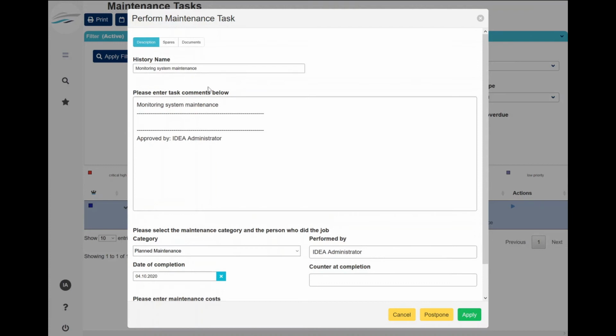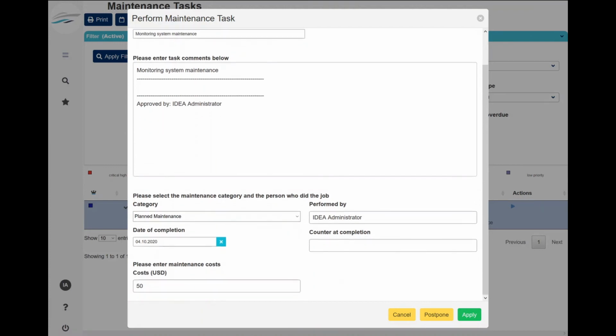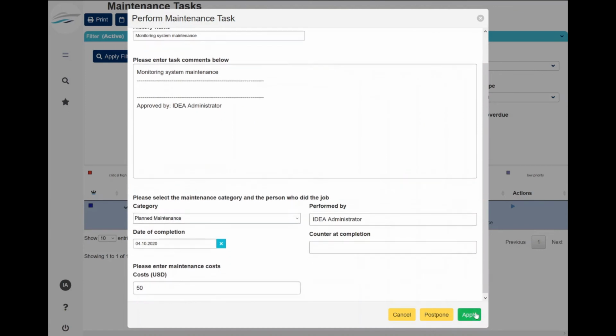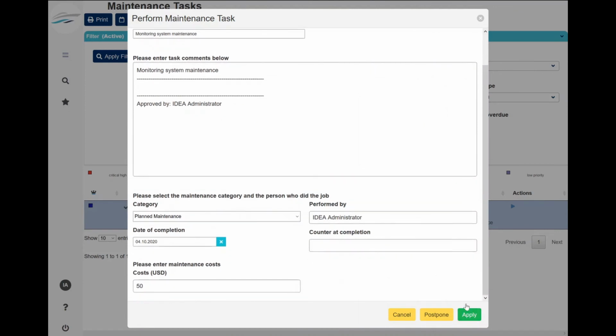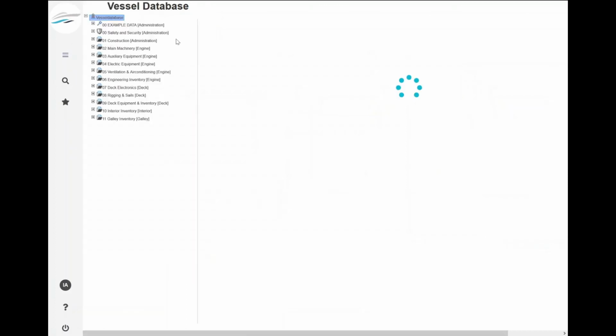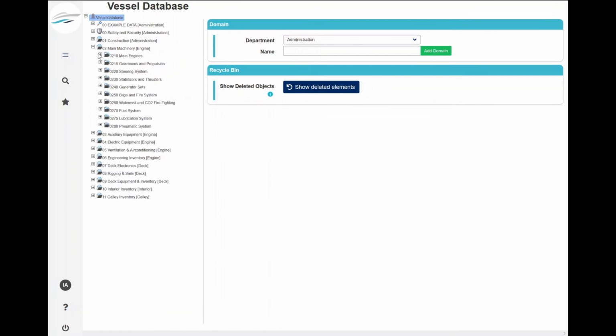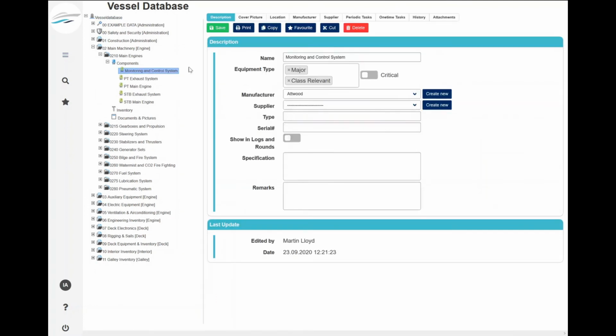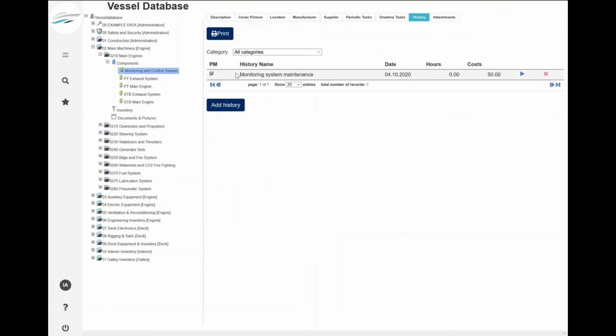Here you have the history name, if you have any comments, who performed the task, the date when we did it, how much it cost, and so on. The spares that we used, and any type of documentation related to this maintenance. Then we apply. Now we can go back into our database. Main machinery, main engines, components, monitoring and control system, and in the history we can see that we performed the task today, right?